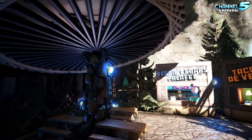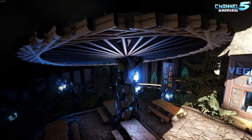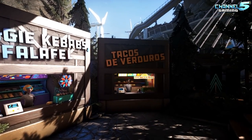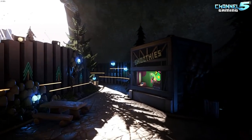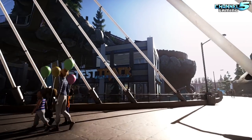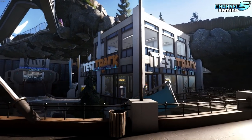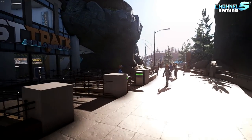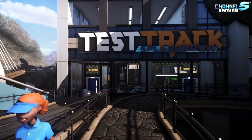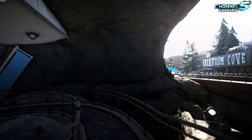Look at that. For the umbrella, giant mushroom top. That looks incredible. Veggie kebabs, tacos, smoothies. There you go, a little healthy corner. Oh, that building looks remarkable. Yes, let's go. The natural lighting hits this park so nicely too. It really does.